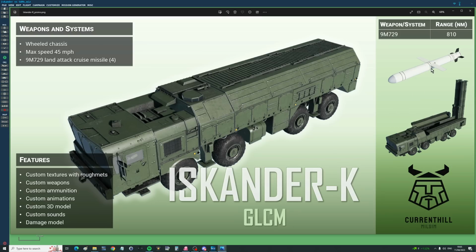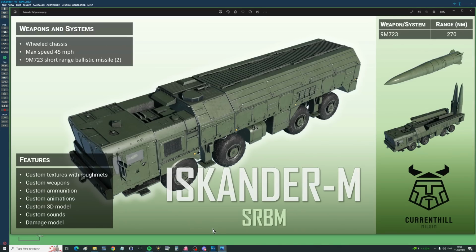Yeah, that's correct. And it will carry or fire 4 of them per vehicle up to 810 nautical miles, which is very impressive. And then you've got the probably more well-known from the internet M version here, with what I believe is up to 2 ballistic hypersonic missiles with a range of up to 270 nautical miles. Have I got that right? Yeah, that's correct. It's a short-range ballistic missile, and it's sometimes called quasi or semi-ballistic because it doesn't go that high. So it's something in the middle between, but it's pretty fast, as you mentioned. Yes. Like Mach 5 or 6. Same kind of thing with Scud. It was somewhere between ballistic and non-ballistic. I'm never quite sure what to call them, but yeah.